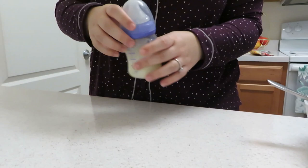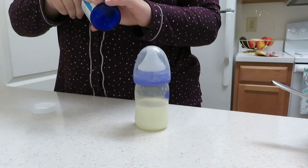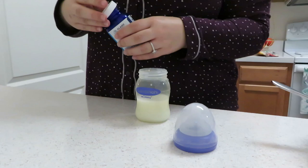So while I do breakfast, I also heat up a bottle for Ezzie. This is breast milk that I either pump from the day before or in the morning. And then I go ahead and put probiotics in the breast milk. This is really good for her. I love it. It does wonders. And that's it. I just heat it up and give it to her.